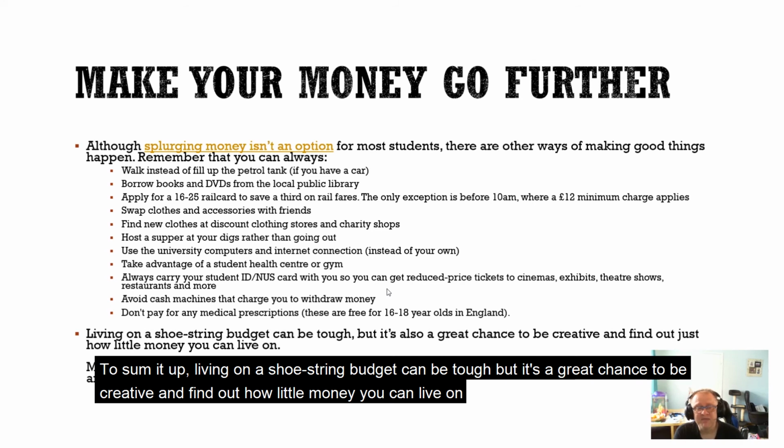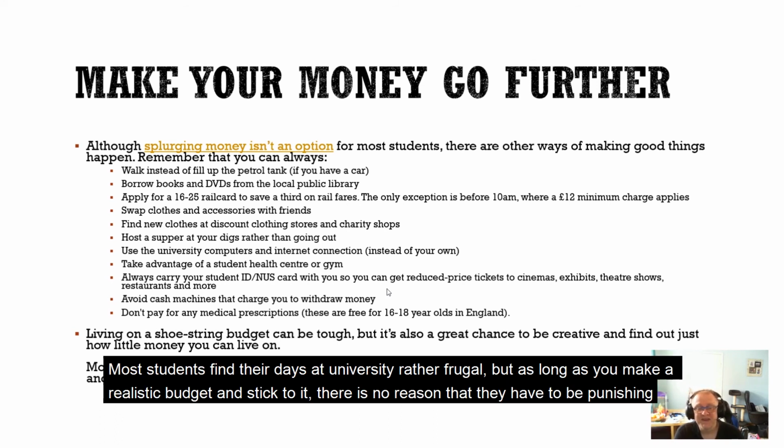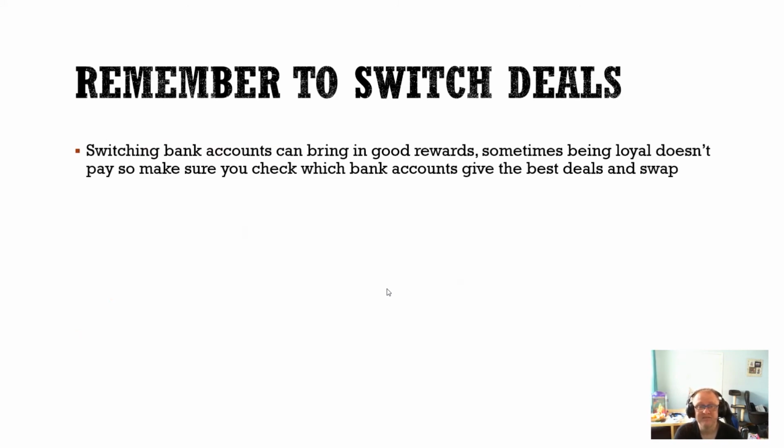So, to sum it up, living on a shoestring budget can be tough, but it's a great chance to be creative and find out just how little money you can live on. I make it a bit of a challenge for myself, exactly how much I can save on a monthly basis, but that's just me. Most students find their days at university rather frugal, but as long as you make a realistic budget and stick to it, there's no reason that you have to be punishing.